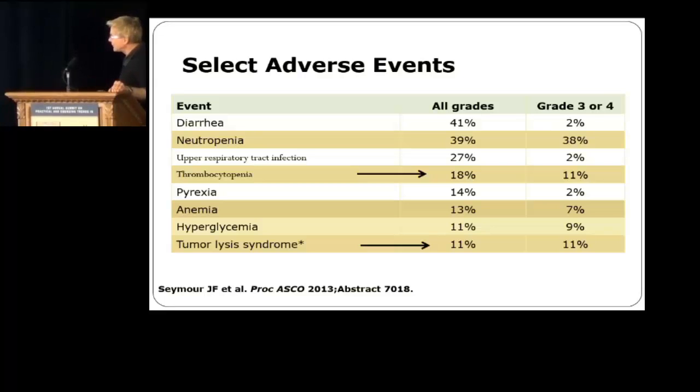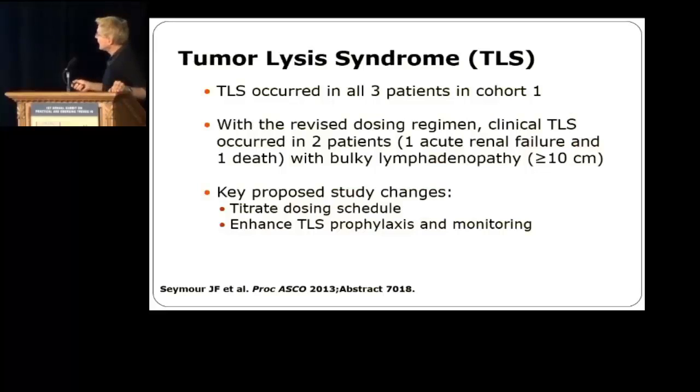Kind of a double-edged sword, though, is that they have had some very serious episodes of tumor lysis syndrome, including some deaths. And at this point, it was 11% had tumor lysis syndrome, but I understand that these numbers have actually risen. And so what they are attempting to do is using a ramped scheduling where they start at a very low dose, and then they gradually increase the dose within an individual patient, and they have very stringent criteria for observing and trying to ameliorate tumor lysis syndrome.